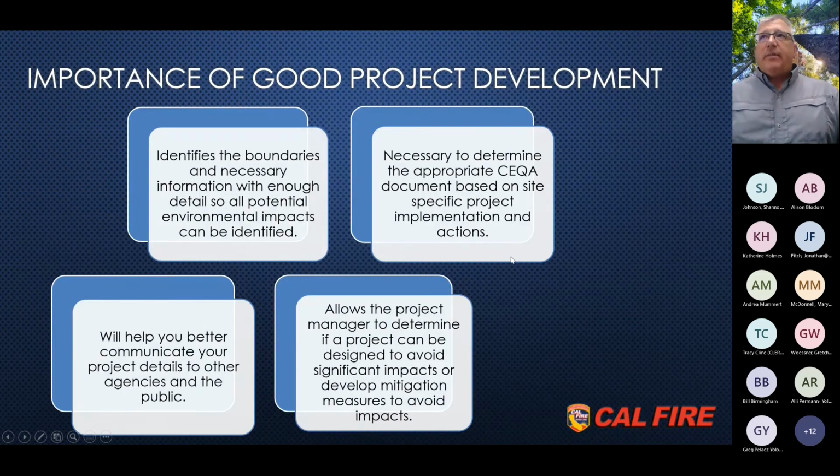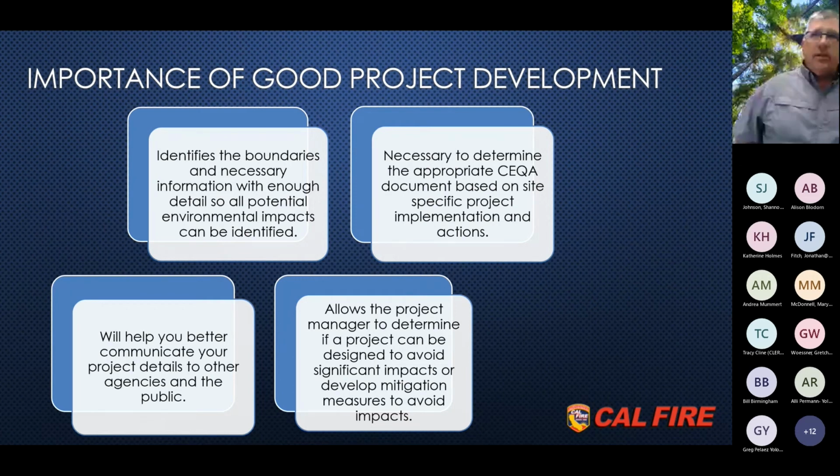So we have project development, and it's important to get good project development. So there's 4 things you want to consider during project development. You want to identify boundaries. The project development identifies the boundaries and necessary information with enough detail so all potential impacts can be identified. And again, with enough detail. So this is the whole of the project that Jonathan touched on during his CEQA presentation.